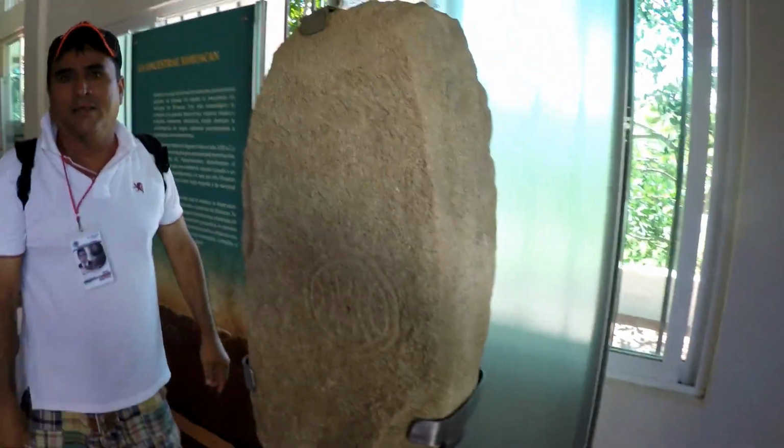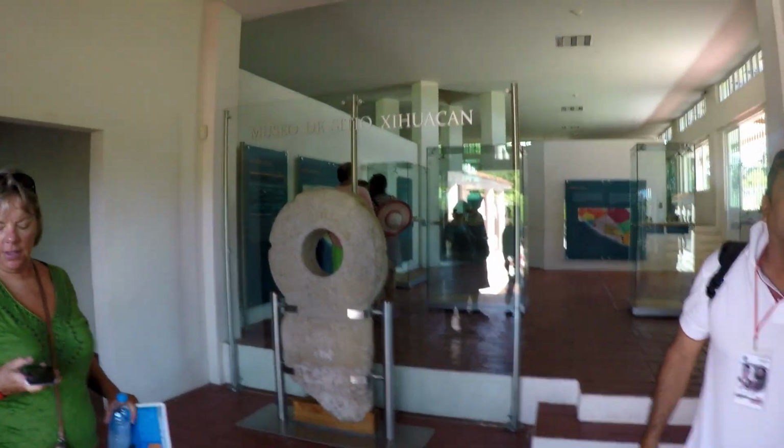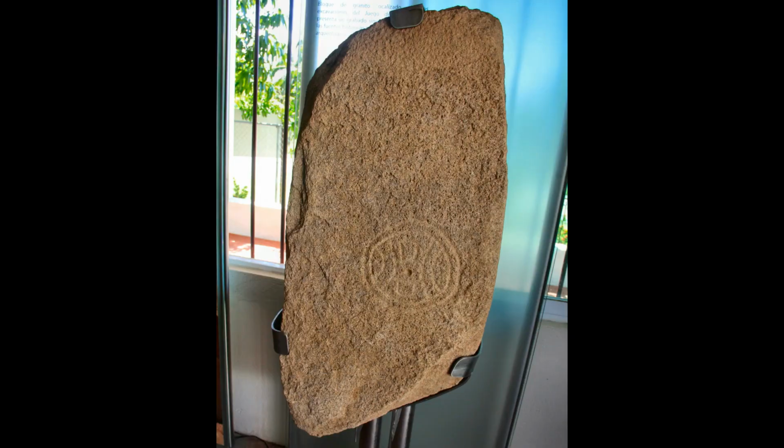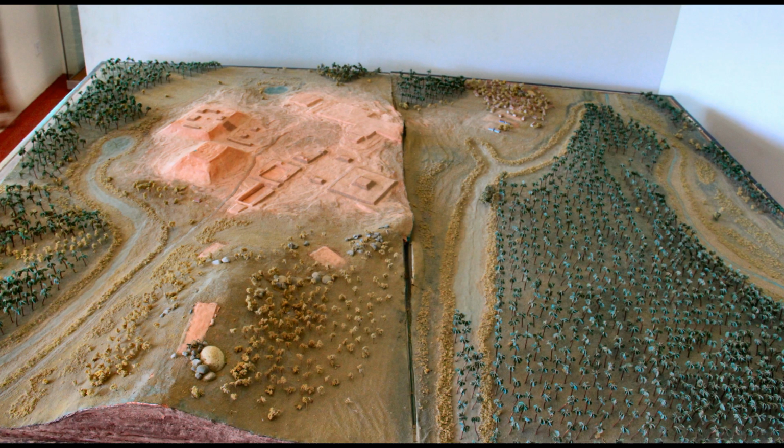This is one of the stelas, the first stela actually, that has the insignia of the city, which helped them identify the city. Xihuacan is believed to have stretched over an 8-square-mile area. Only a small section has been excavated since work began just a few years ago. Some of the major structures that have been excavated and restored include a 45-foot high pyramid that's about 100 yards long on each of its 4 sides. Another major discovery here is the 180-foot long ball court. It's the second largest ball court in Mexico, only after the ball court at Chichen Itza in the Yucatan Peninsula.